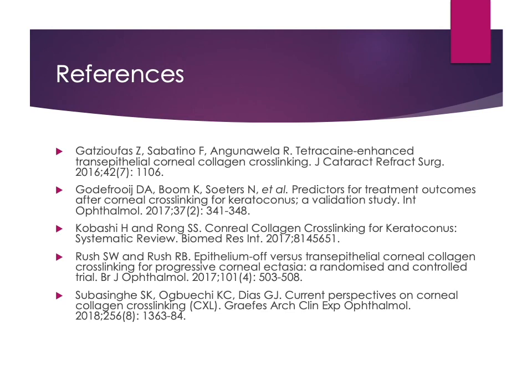Here are some references on collagen crosslinking and transepithelial crosslinking that were presented as part of this poster. Again, this is data that was presented at the ASCRS in 2019 as a poster from Minnesota Eye Consultants. Again, David Harden from Minnesota describing this information.